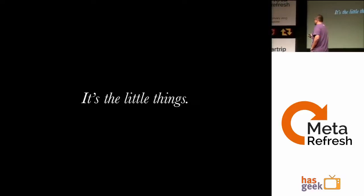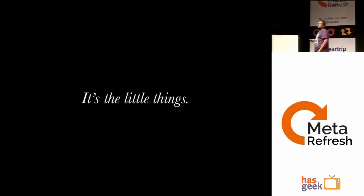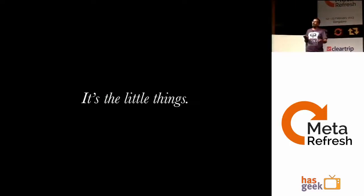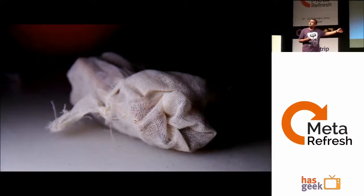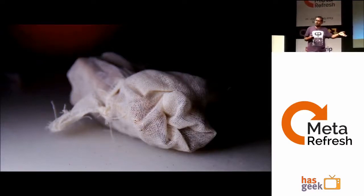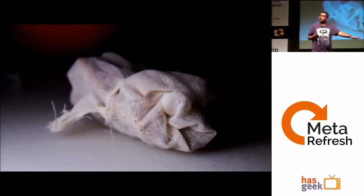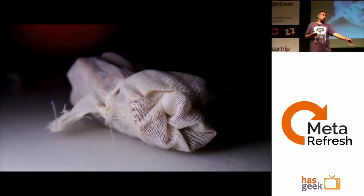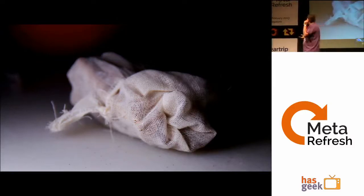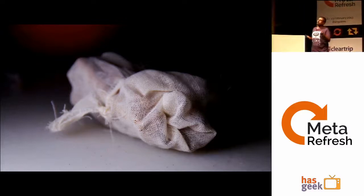And I think someone actually solved that problem of spice in a biryani or any food. How many of you have seen something like this? It's called a spice bag. Small muslin cloth, you put the spices in that, put it in the food. The flavors are all there, but you can remove it before you serve it on the plate. So someone put thought and designed something like this which will solve that little problem.